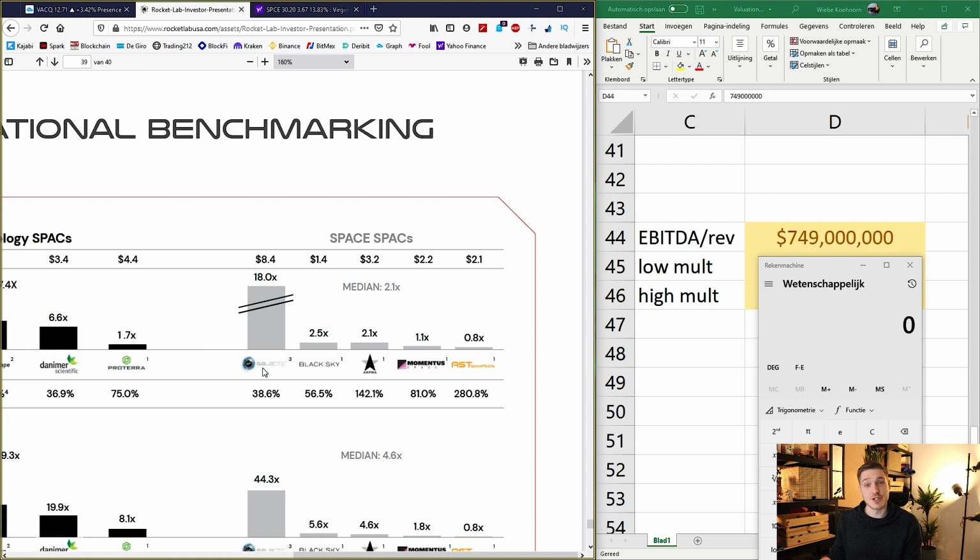However, if you look at Virgin Galactic's multiple, it is 18x, but in the footnote we can see that this multiple is not for 2025, but for 2024. So in 2025, it's already going to be lower compared to the multiple we see on the screen right now. So again, I think it's very difficult to come up with a fair multiple for Rocket Lab, but Black Sky, Astra, Momentus, and AST Space Mobile are lower multiples.